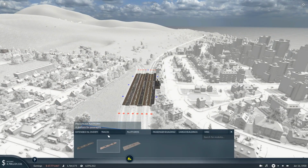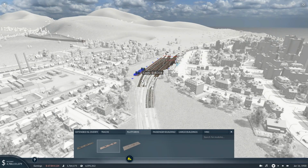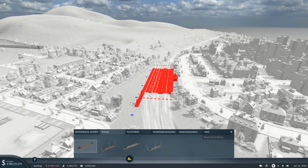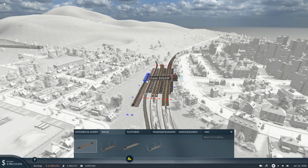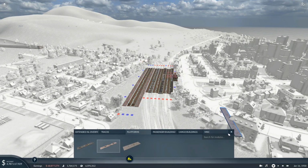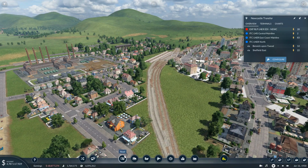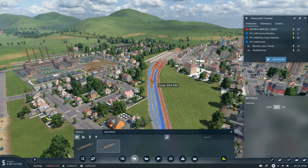So I want platform, new, 1, 2, 3. I'm going to attempt to make it slightly longer, if I can. Tracks, 1, 2, 3, 4. Some of these buildings are going to be annihilated post-haste. Right, that's one gone already. Yeah, this might be slightly odd. Do that bit as well, just because.